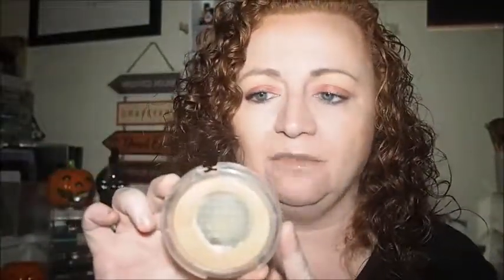Then we have another bronzer. This bronzer is probably ready to go into the bin, to be honest. I've hit quite a lot of pan on it, and it's in the shade 01 Sunshine. I've lost the top for it, so it's just a hot mess really. I think it's just going to be contaminated now, so I'm going to put that one in the bin, I think. I've basically used what I can, and I don't really want it going in my makeup drawer, and yeah, I just think it might have been contaminated. So let's pop that away.